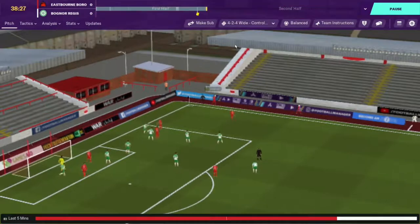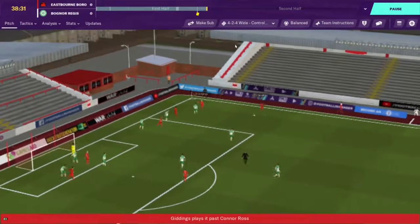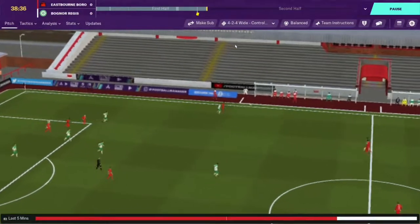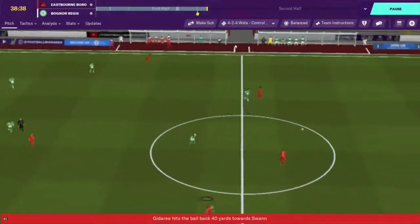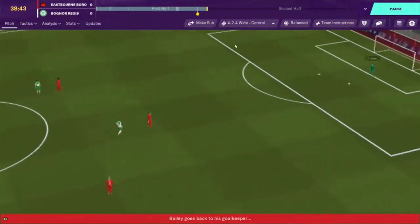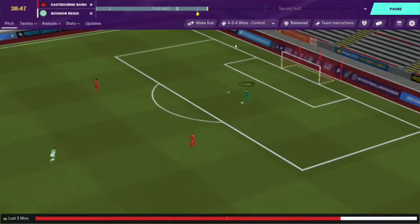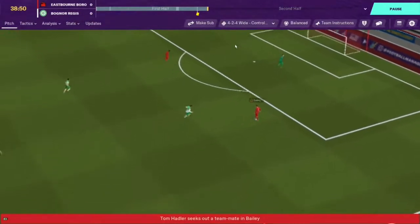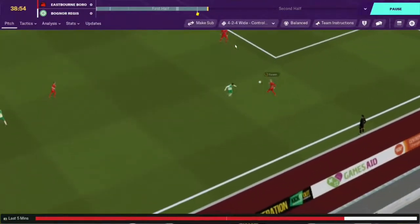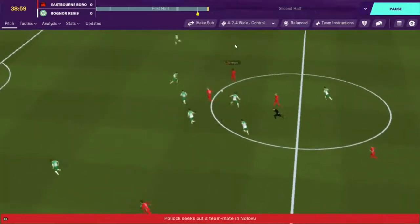Bognor picking up a yellow card. Giddery going to take the throw in to Giddings. Giddery keeps the ball in. Oh, that was really dangerous. Bailey with the ball now. Passing it back to Hadler. Just taking his time. Passes it out to Bailey. Swan with the ball now. Bailey hoofing it up to Pollock.